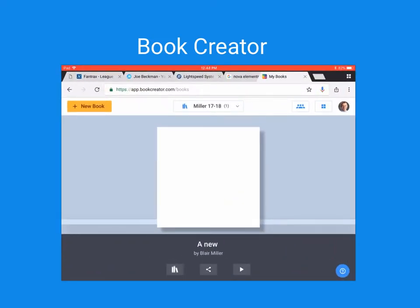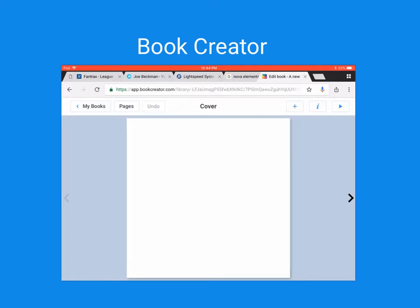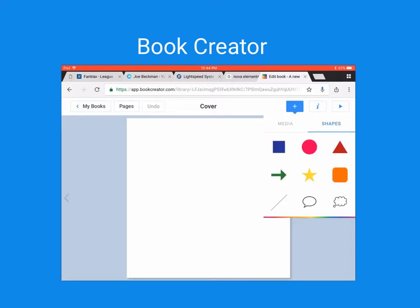So I'm going to go on my Google Chrome here, and I have signed into my account with Book Creator. I was able to create a free account. I created a new book. I've started here. Again, I get a lot of the same options to be able to insert stuff into my book, using the camera roll, drawing, text, recording, all of those types of things. I can add in different stuff.